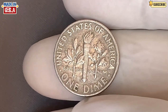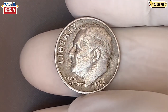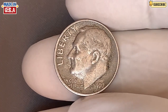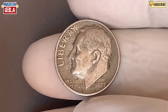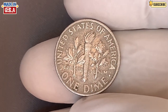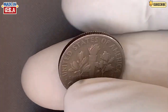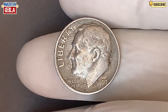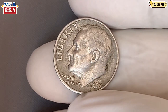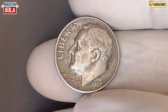Mint marks are small letters located on the obverse side of the coin, near the date. They indicate which U.S. mint facility produced the coin. The most common mint marks for the 1977 Roosevelt dime are D for Denver, S for San Francisco, and no mint mark for the Philadelphia Mint. Coins with a D or S mint mark tend to be slightly more valuable, especially if they are in excellent condition or if they have a unique feature or minting error.